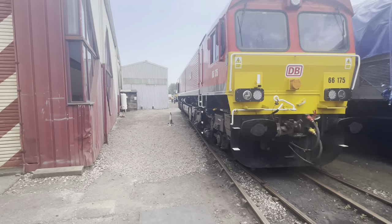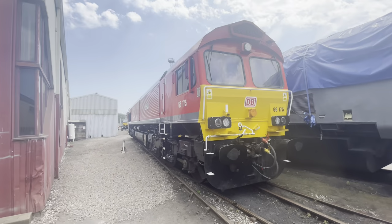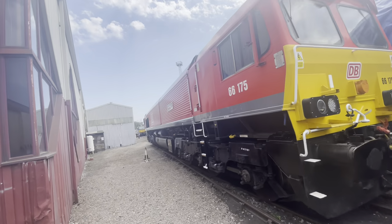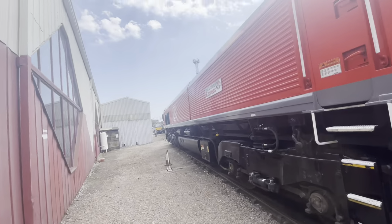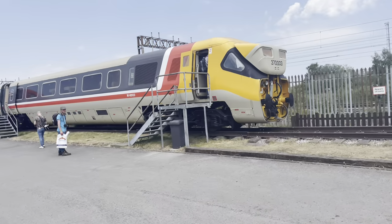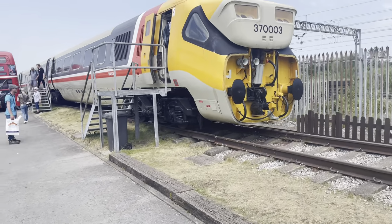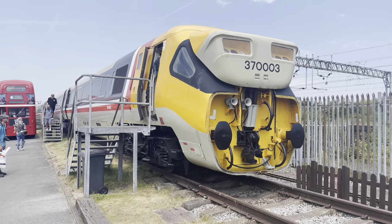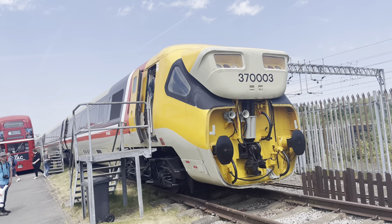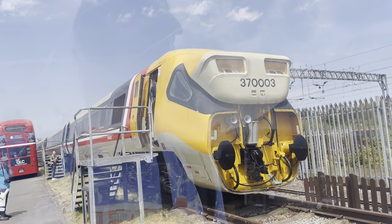Right, and down here we have a DB Class 66 shed. This is 66175, which is named Rail Riders Express. I think that's just for the event. They're very, very cool. So it's just after that's one, and this was the time that it was booked out. The APT was supposed to be tilting. Now we lifted the flap up, but it's had the number on 370003. But I don't think it's going to be, unfortunately, which is a shame.